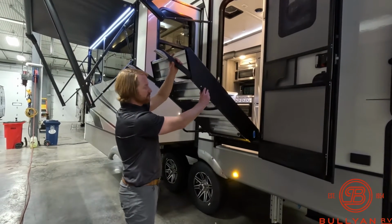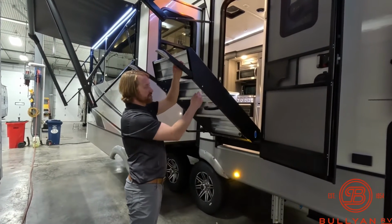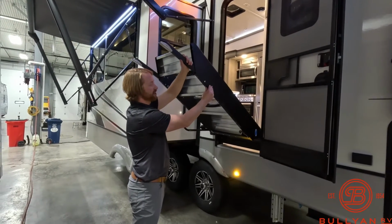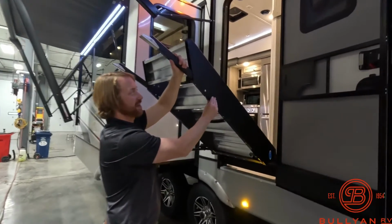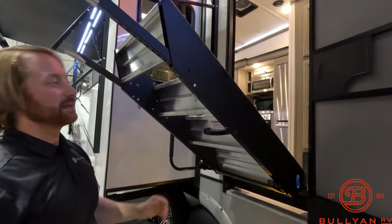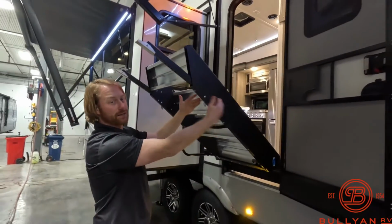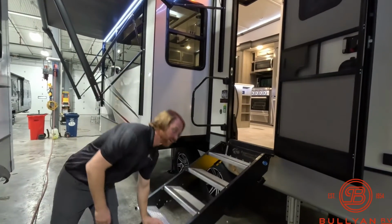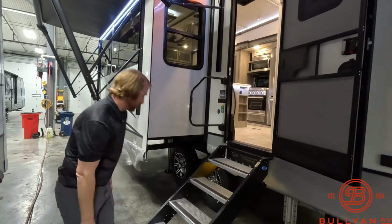Now each one of these steps is a little bit different. Some of them just have pins in here. What's really nice about this one is you just have to press right here and you can adjust that leg and then lock it in, versus if you have a pin to pull in and out, that can be a really frustrating task, especially while you're trying to get set up at your campsite.